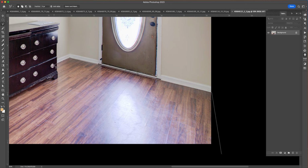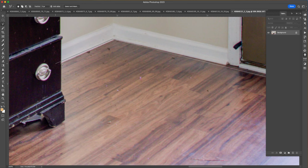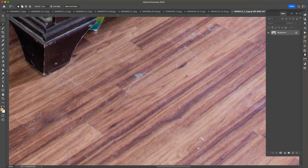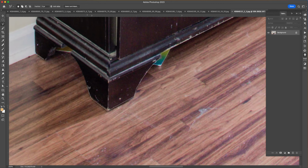I'll start down here. Let's just see. We're going to play a little bit here because this is fun. This is something I like to do. And granted, my selection is not going to be exact on this because with this selection, I'm only going to affect the color balance. I'm not doing anything other than taking the floor, and we're going to play with how we can affect the floor's color balance.